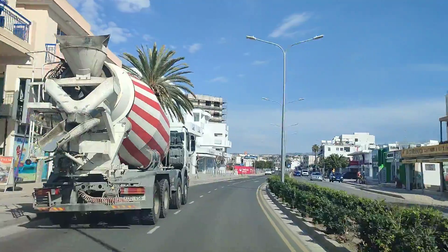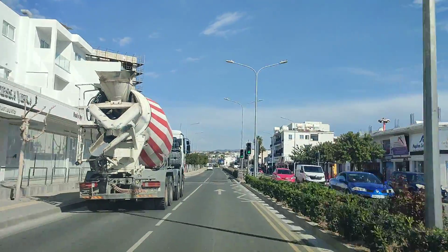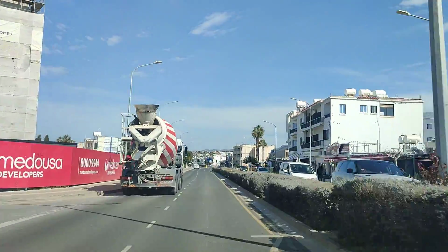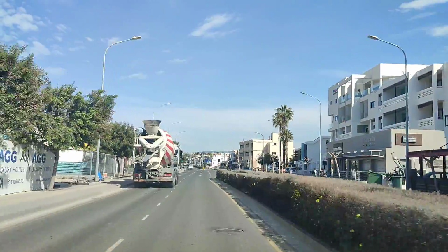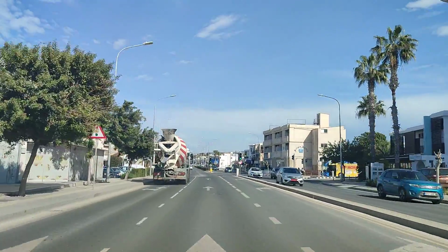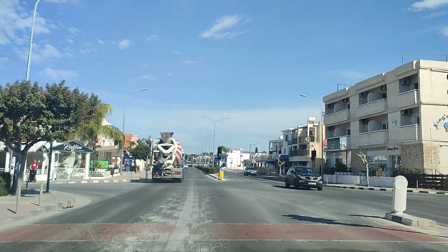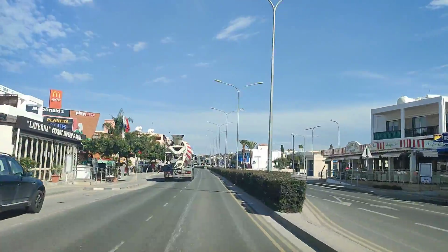And this is actually the main road that takes you from Paphos to Coral Bay, and if you keep on going, you can eventually get out to Polis, but I wouldn't advise it unless you're in some kind of Land Cruiser or something like that.